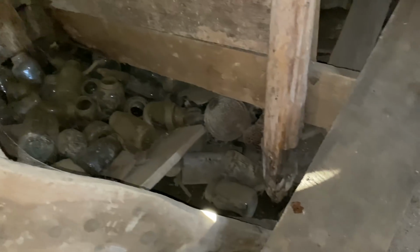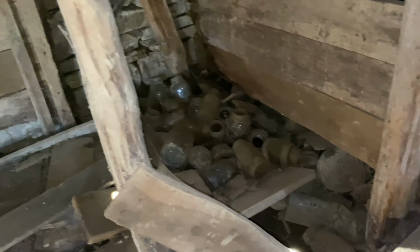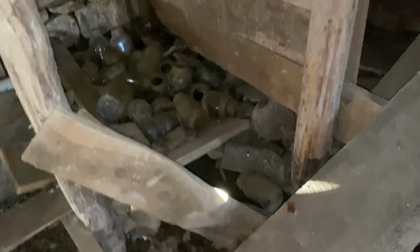Wow, look at all these jars. So many Ball mason jars. This used to be a little cellar under here.